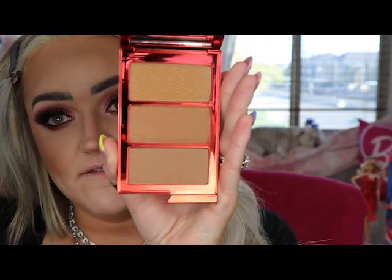I used the new One Size bronzer. It's the Made for Shade Bronze and Sculpt Trio. I have the medium trio, and I have really been enjoying this bronzer. They sent this one to me, and I really like the tone of it. And then I'm also gonna talk about this.